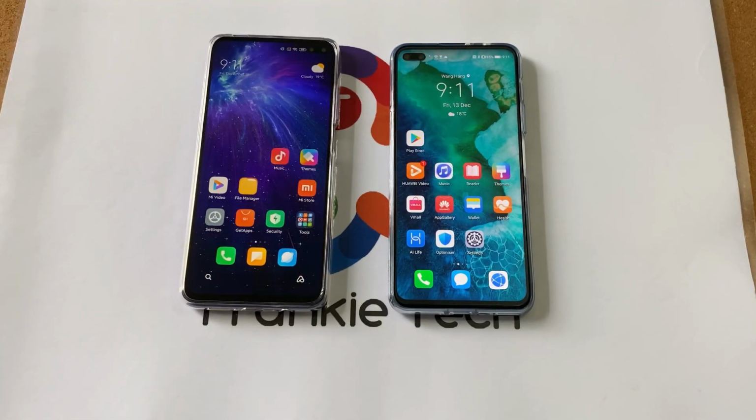I'm flying out to Taiwan tomorrow, so I will be bringing some of these phones with me for a continual review. Excited about that trip. I definitely need the break.